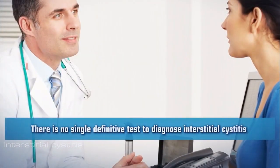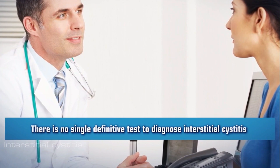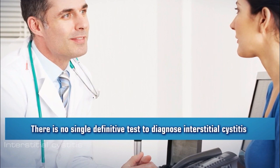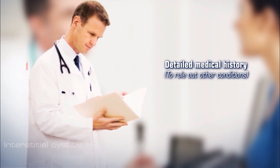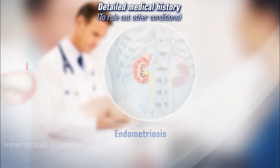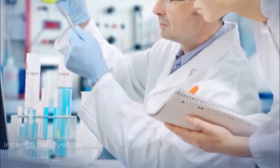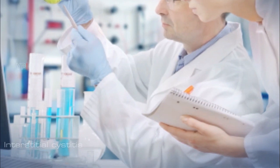Diagnosis. There is no single definitive test to diagnose interstitial cystitis. A variety of diagnostic tests and procedures may be required to identify the condition. Your doctor will take a detailed medical history to rule out other conditions such as urinary tract infections, bladder cancer, endometriosis, kidney stones, and sexually transmitted infections. The following tests may be helpful to rule out other possible conditions.